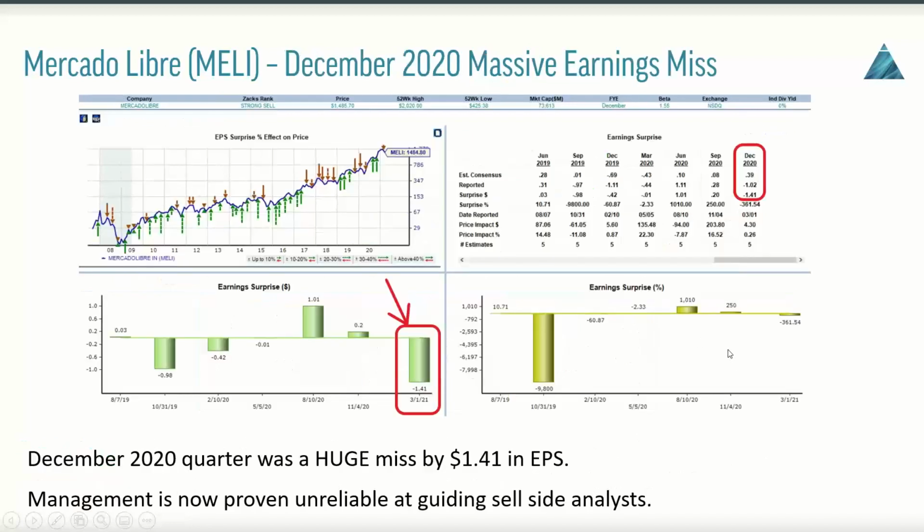That's not necessarily the issue. With Mercado Libre, the issue here is we had a massive December 2020 earnings miss. And it was a huge miss. We were literally forecasting 39 cents and they reported a negative $1.02. So it was a surprise of, in excess of a dollar.